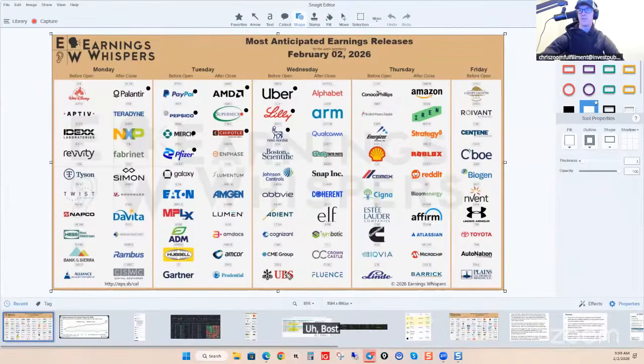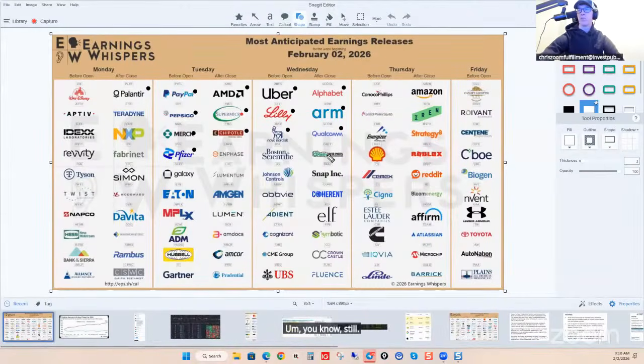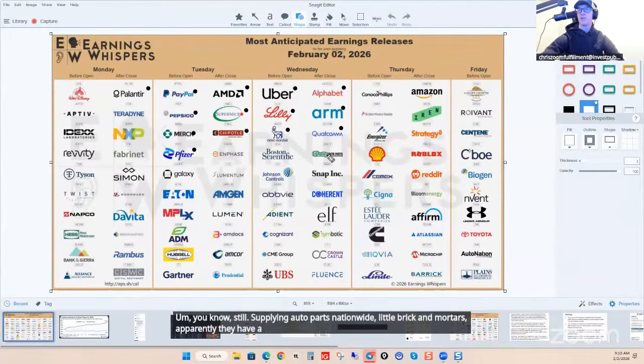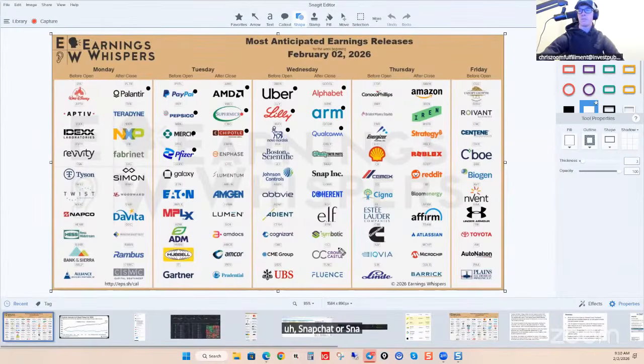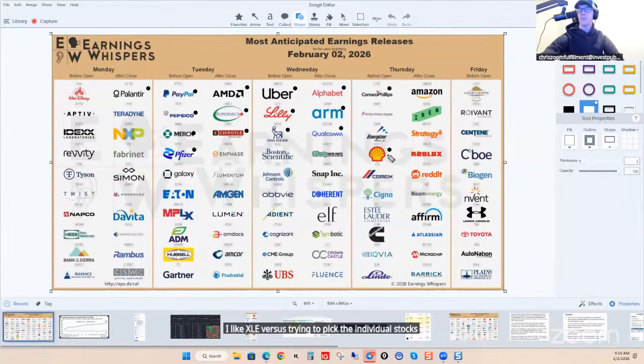Boston Scientific, CME Group, that's for trading, UBS for banks. It says Alphabet, but that is Google, GOOGL. ARM Holdings, Qualcomm, O'Reilly. Never would have realized it, but that is a high flying stock that kept making all-time highs last year. Dealt with some volatility at the end, but still supplying auto parts nationwide, little brick and mortars. Apparently, they have a pretty strong franchise. Snapchat or Snap Inc., Elf Cosmetics, ConocoPhillips for energy, Shell for energy. I like XLE versus trying to pick the individual stocks. XOM for Exxon Mobil, and then Chevron is CVX, Shell and Conoco.